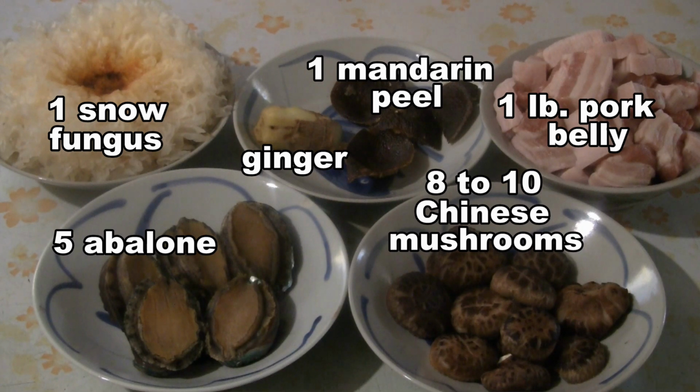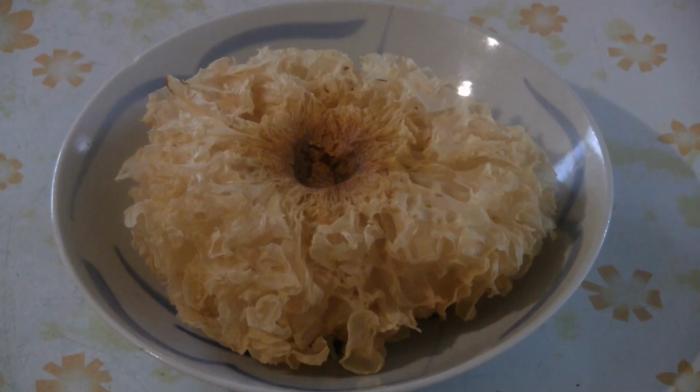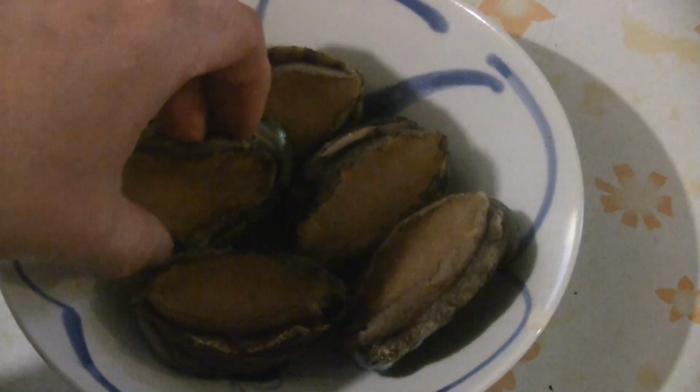I've got the fresh pork belly. I've got some Chinese mushrooms. I've got a piece of ginger, and also have special mandarin orange peel. Soak the Chinese mushrooms for at least half an hour, and also soak the snow fungus for at least half an hour. So these are the fresh abalone, so they actually cook a lot faster than the dried kind.